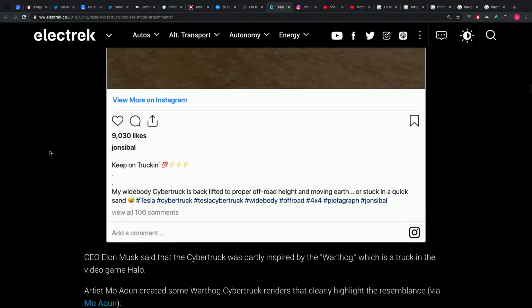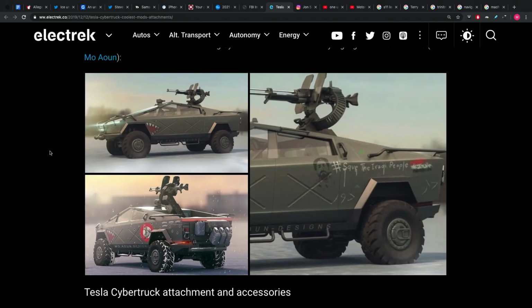I think there's one more cool one. There it is. The military setup for the Cybertruck. You have a giant automatic turret deal on the back. This has to be the inspiration. This looks like the Warthog. It looks exactly like the Warthog from Halo.